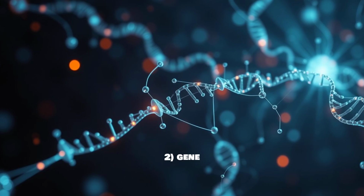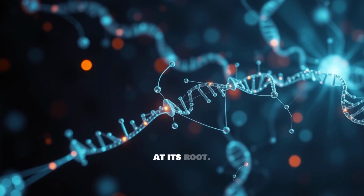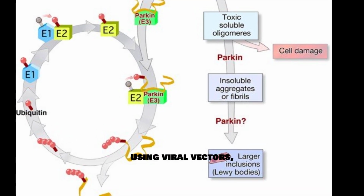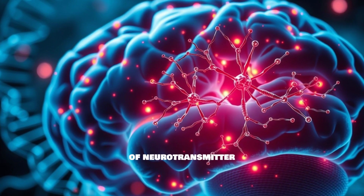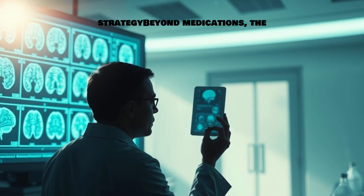2. Gene therapy. Gene therapy offers a groundbreaking approach to treating Parkinson's disease at its root. Using viral vectors, researchers can deliver genes that increase dopamine synthesis or suppress overactive acetylcholine-producing neurons. By targeting the source of neurotransmitter imbalance, gene therapy may restore the natural communication within the basal ganglia and offer long-lasting improvement.